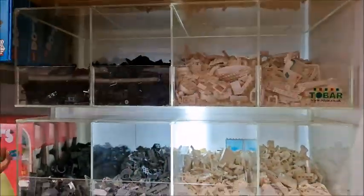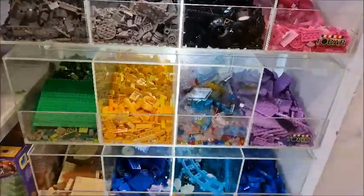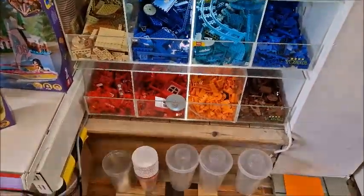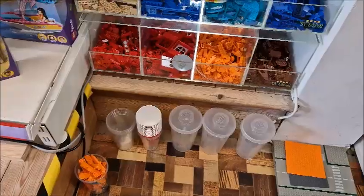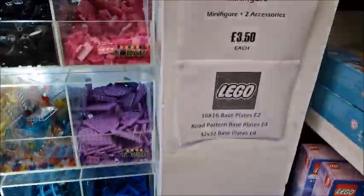So, how cool is this? All different bits and pieces, obviously all colour corresponded. And you can just have a good old delve in, get yourself some bits and pieces. Got some roads as well down there.